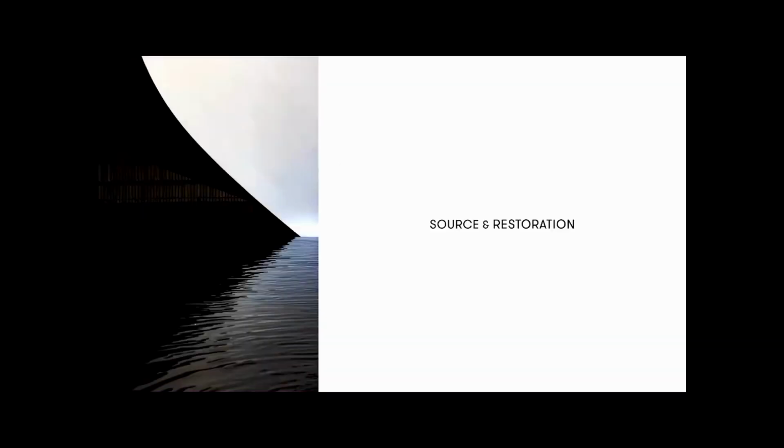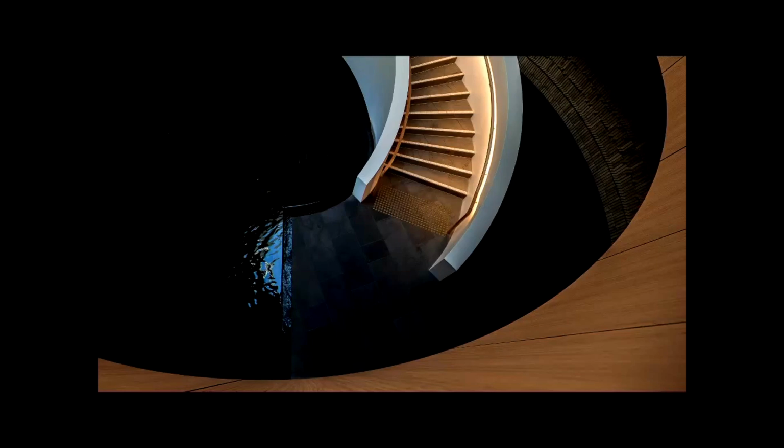Tactile and raw. Made from honest materials, it shows the wabi-sabi, the beauty of the imperfection. Walls are smooth or textured, rough or soft, warm or cold. Source and restoration. Water is omnipresent in the building, expressing the geothermal source and its healing powers. It acts as a material, allowing its mirrored surface to reflect or display its ever-changing shimmering.